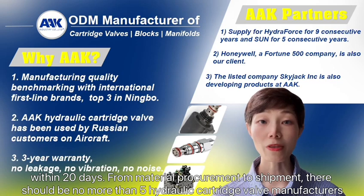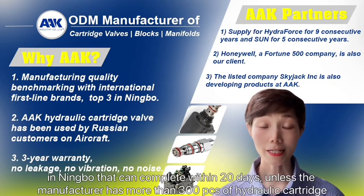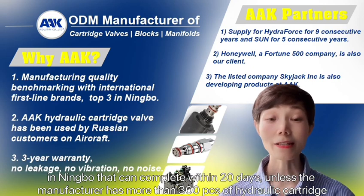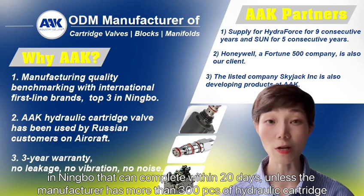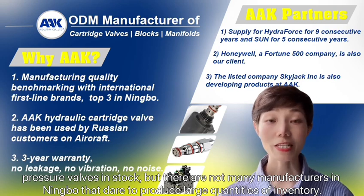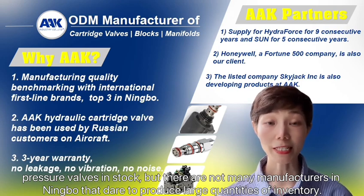There should be no more than 5 hydraulic cartridge valve manufacturers in Ningbo that can compete within 20 days. Unless the manufacturer has more than 300 pieces of hydraulic cartridge pressure control valves in stock, but there are not many manufacturers in Ningbo that dare to produce a large quantity of inventory.